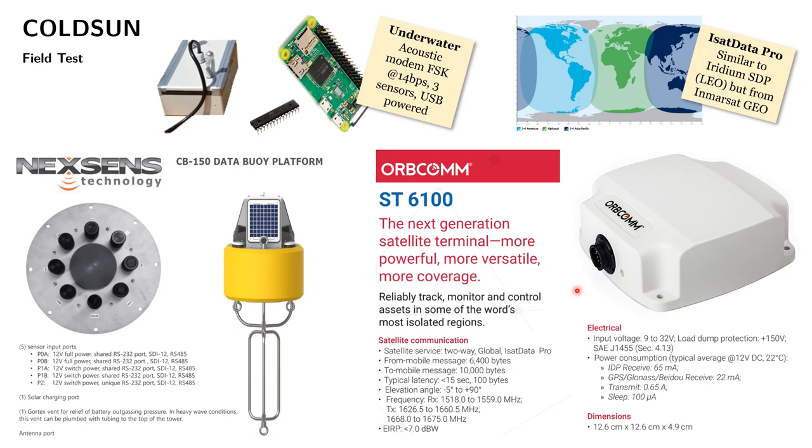And this IsatData Pro uses some GEO satellites from Inmarsat for doing this. And then we have developed the underwater nodes with very low power and quite efficient devices, and still with a very low data rate. But this was basically a proof of concept of what it would take to have this direct satellite IoT working from underwater networks to a buoy and from the buoy to the GEO satellite in this case.